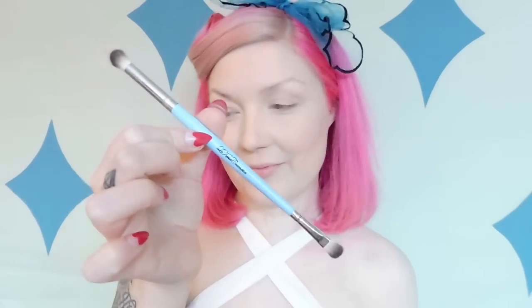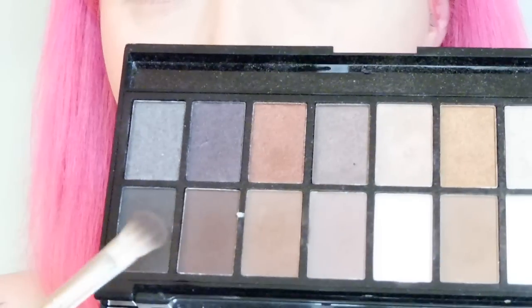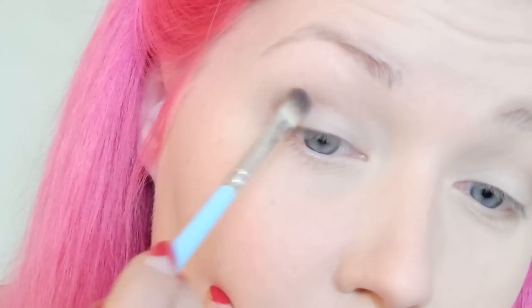For my eyeshadow, I'm using the Makeup Revolution Iconic Pro palette and my Keux Cosmetics Dual End Shadow brush. I'm going to start by applying a neutral tone to the whole of my eyelid, and then I'm going to blend in using a gradient tone, which is a mid-brown colour. To define my socket line and really make my eyes appear bigger, I'm going to use a mixture of a dark brown and black tones in my socket line and blending that out with the Dual End Shadow brush.